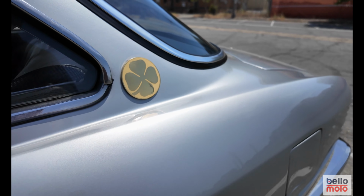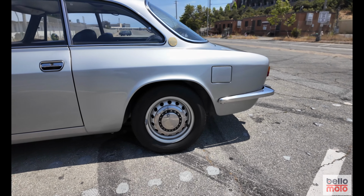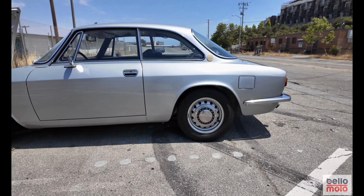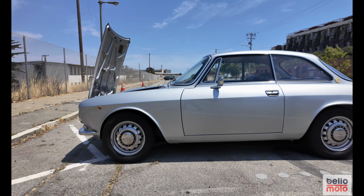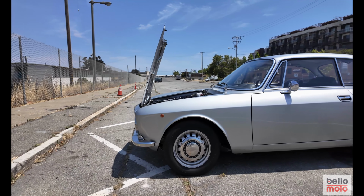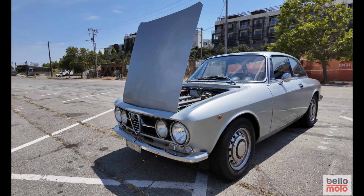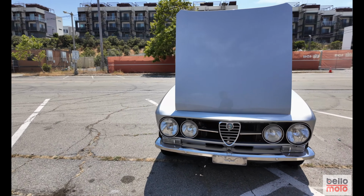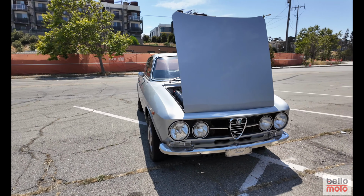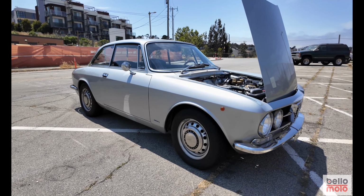Fully sorted, performance and handling display the legendary rightness for which the GTV 1750 is known. In person, this GTV makes a very positive impression and passes the most rigorous inspection. The metallic silver paint finish is lustrous and smooth. Overall appearance is remarkable and the car appears far younger than 52 years. In particular, the grille, bumpers, and tail appear as virtually new.